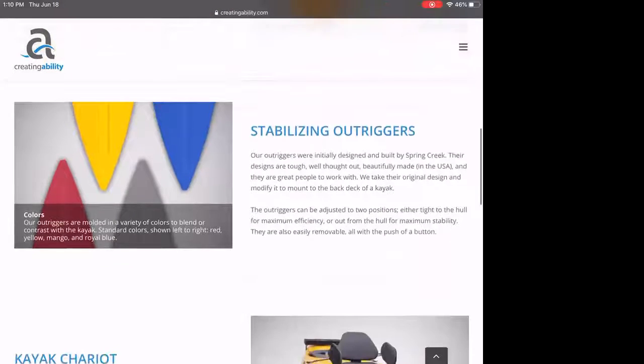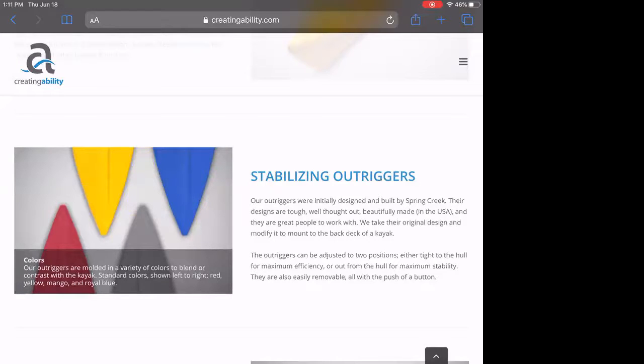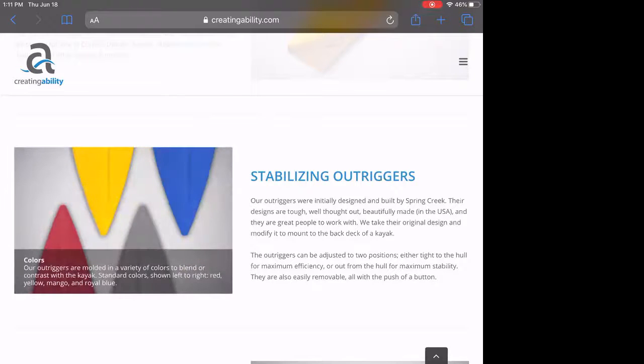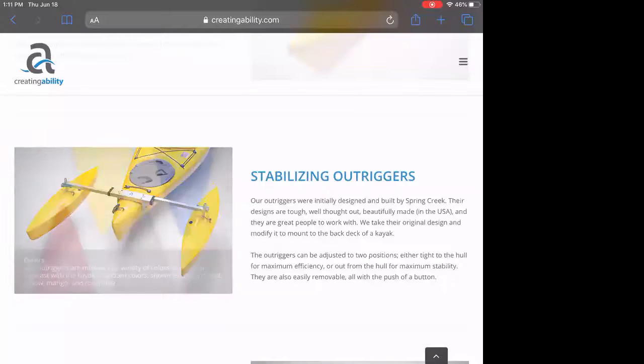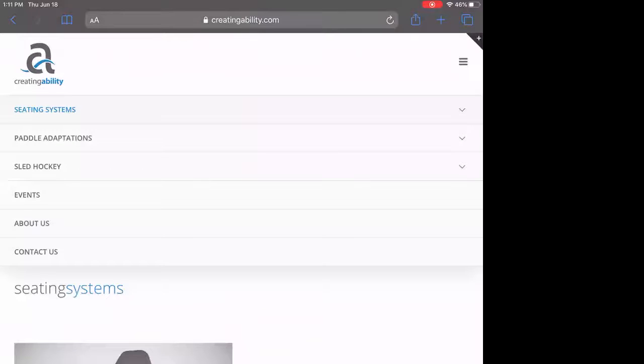And then if you guys see over here, these are called outriggers. So what they do is they help you to stay kind of steady. So if you're not a very confident kayaker, or maybe you're somewhere where you think you'll tip easier, this also helps for folks that have minimal balance, because it is actually a lot of stabilizing when you're trying to kayak. So these are pretty cool. They're called outriggers, and they just go on the back and they help balance the kayak out. So these are all really, really cool things. Let me see. They have some other stuff too.